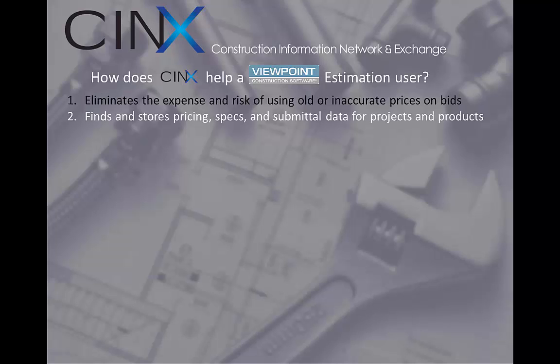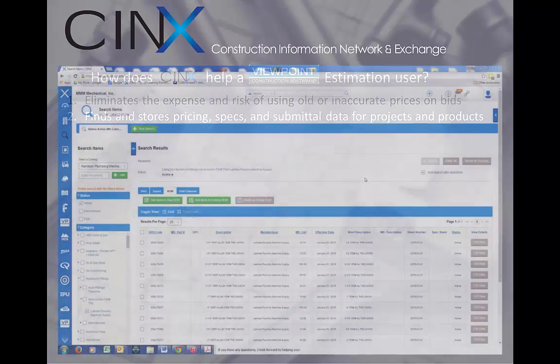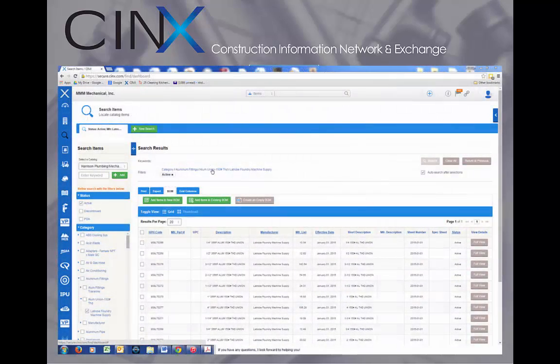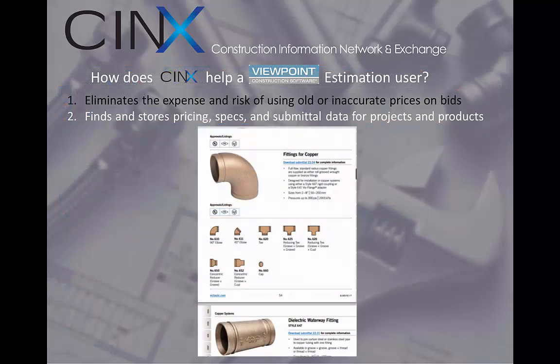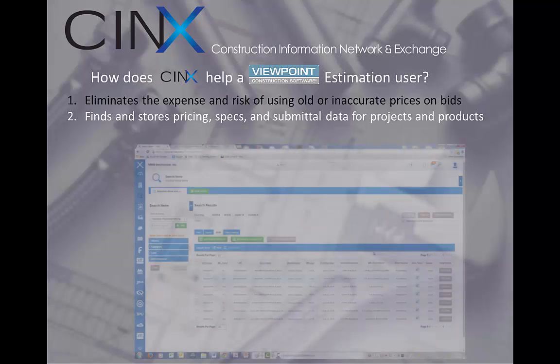Another benefit and reason to use CINC's pricing service is to track down hard-to-find items when you really need the information 24/7. And by the way, 24/7 cloud availability, allowing you to use CINC anywhere and from most all devices, is also a big deal.